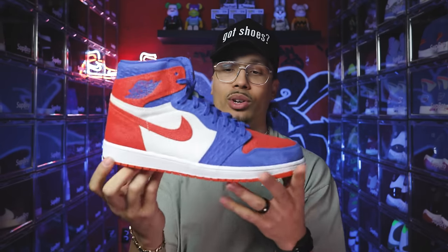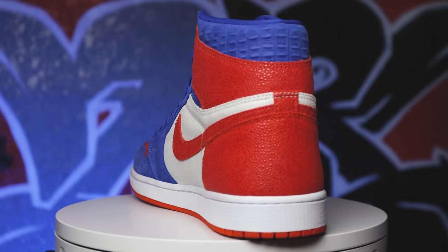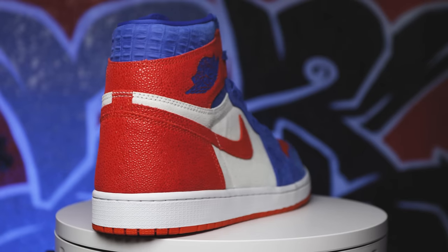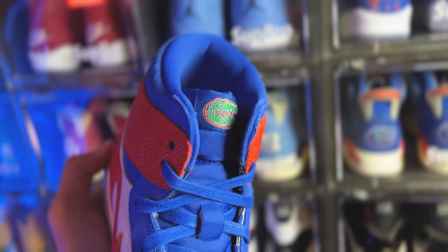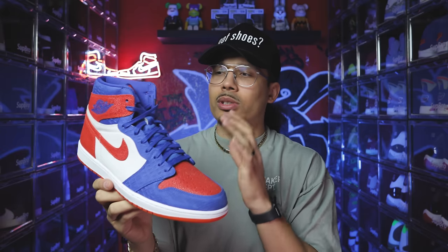Actually, speaking of that, I have the other one right here. We have the Florida Gators Air Jordan 1s. Colorway is fire. They did a great job on this shoe. Not my favorite out of all the Jordan 1 college PEs for the high tops, but definitely worthy of being in the collection because I got the other Gators and I think they're still dope. They're still clean and I got them for a good deal. You know, I couldn't pass it up.